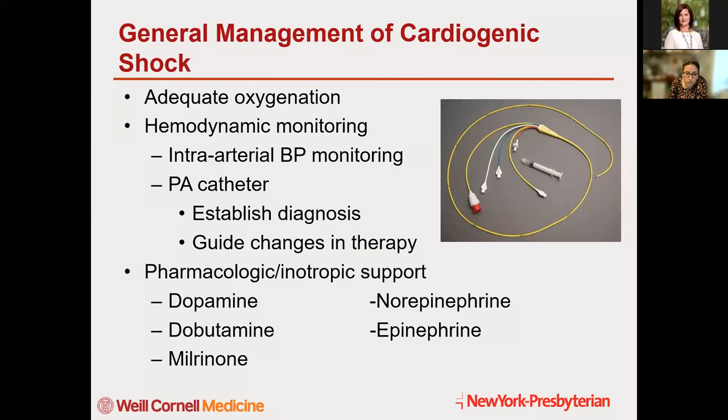And they do this for two reasons. One is it really does help to establish the diagnosis in patients with undifferentiated shock. And two, when you use Swan-Ganz catheters appropriately, it really helps to guide your therapy decisions, whether that means just using medical therapies like these pharmacologic agents I listed here, or whether you're going to escalate to mechanical circulatory support. And that helps you really to decide what type of support you're going to use.